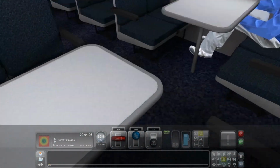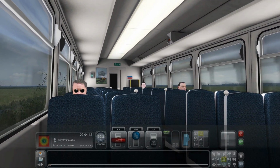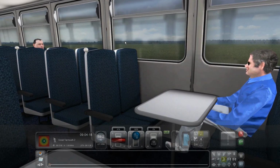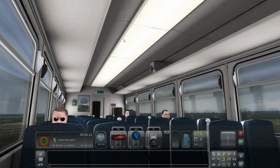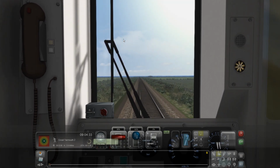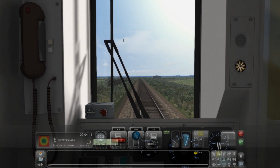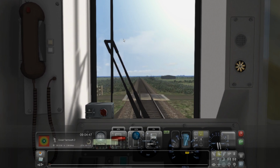So I think I've only been on a 153 once, and I can't remember it properly, but from what I can remember, this interior is pretty accurate. I saw a 153 the other week at Wigan, not the other week, like before lockdown. It was probably January, February, when the Grand Central test trains were running. There was a 153 attached to a 158, I believe, that pulled into Wigan, which was very nice, on a Leeds-bound service.